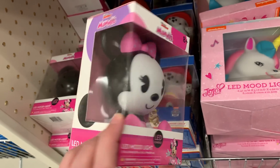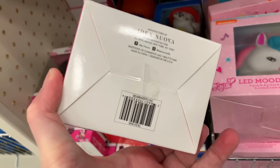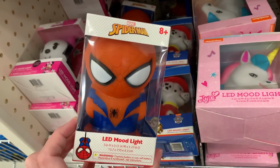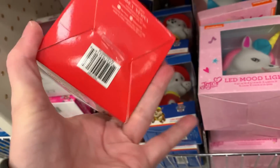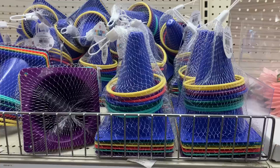Here's one for Disney fans. It's a cute little Minnie Mouse. Might also be a Mickey. I don't see one here right now, but if they have Minnie, it seems like there might be a Mickey as well. And here's Spider-Man. They're all pretty neat, and because they're popular characters, I'm sure kids would love these.